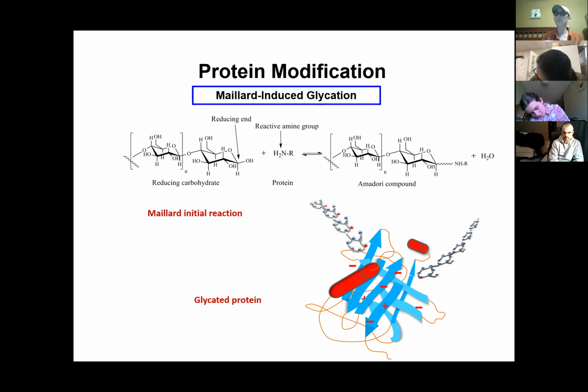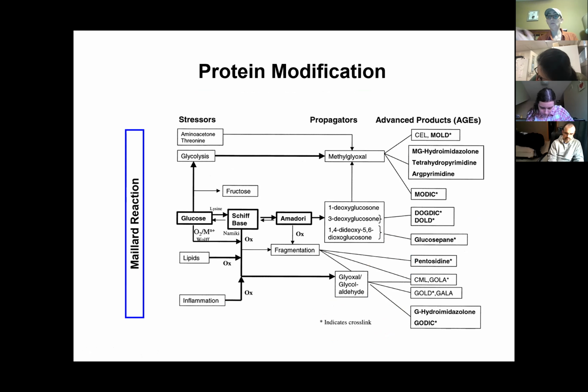You do not want it to progress to advanced stages of the Maillard reaction. Hence we say the Maillard initial reaction is important: inducing the initial reaction and slowing down the propagation to advanced stages. You all know and have seen the Maillard reaction before. It's very complex. It involves multiple steps and multiple propagators and intermediate compounds that potentially lead to the formation of advanced glycation end products, AGEs.